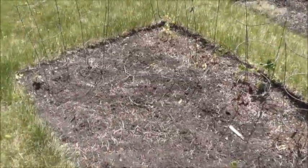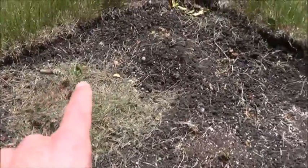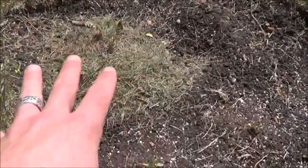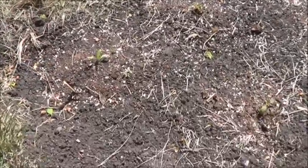Not quite sure what I'm going to put in there just yet. In the pepper patch you can see the one eggplant that has survived. I've got a little bit of grass mulch going around it there. Was reading a few different things suggesting that's a really good way to go.